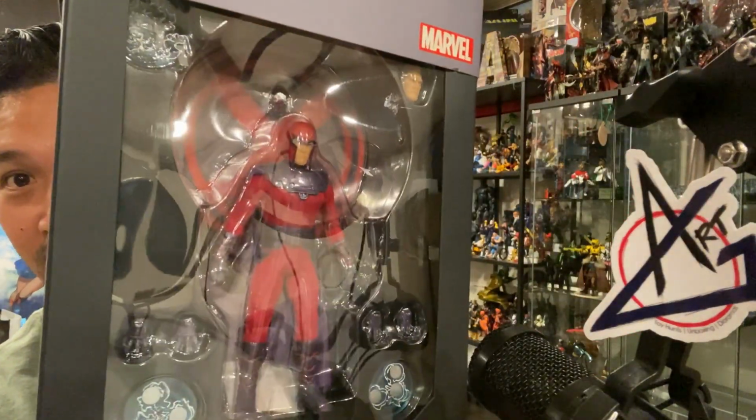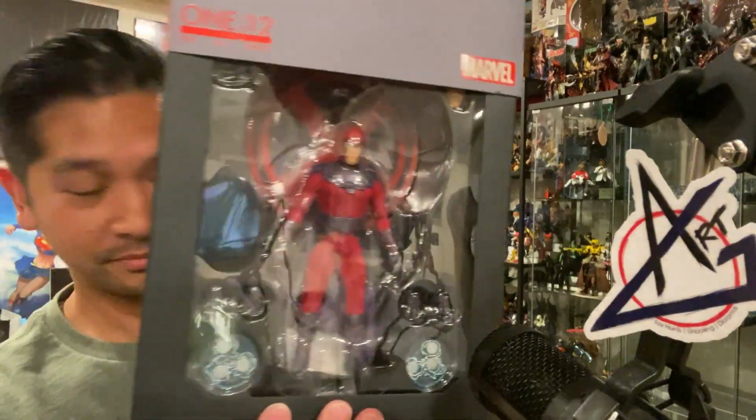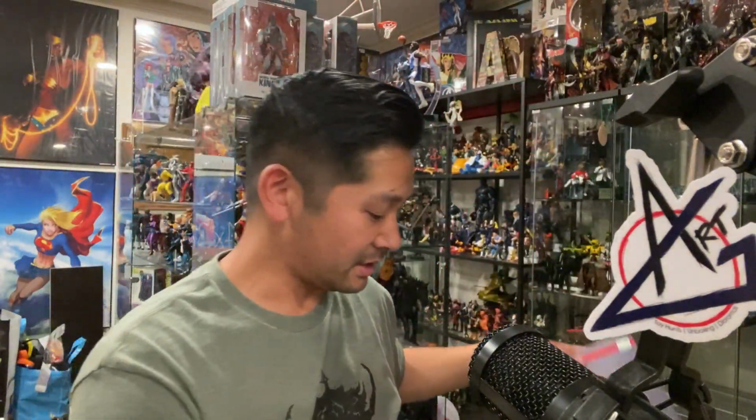I picked it up. Hell yes. Look at that. That is awesome. Mezco figure for $50. I will definitely do that. These are the deals, guys.